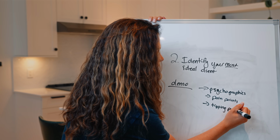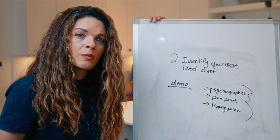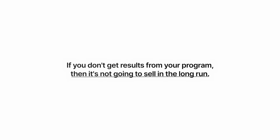So we need to isolate these pieces to really identify who is the most ideal client. Not I want to work with everybody, but who needs me and who will actually do the work to get results. Because remember, if you don't get results from your program, then it's not going to sell in the long run.